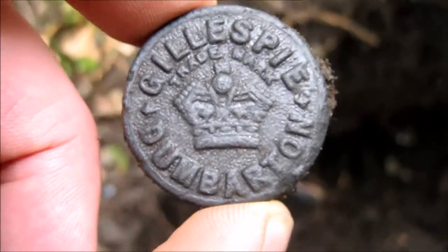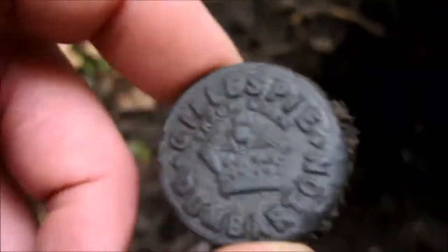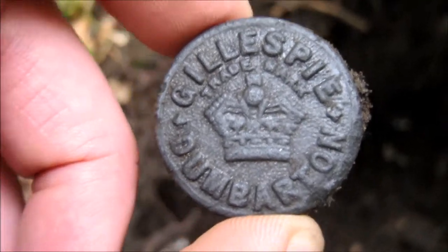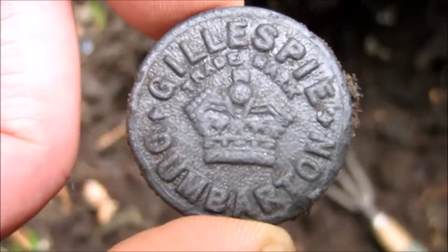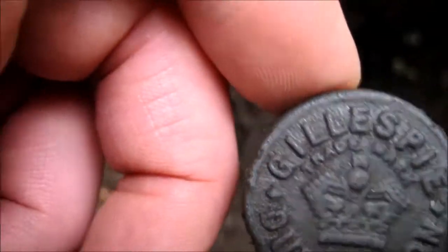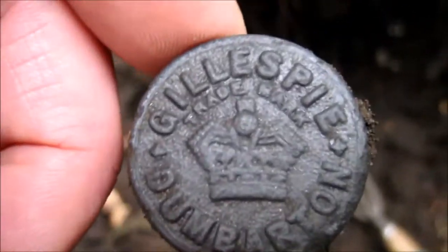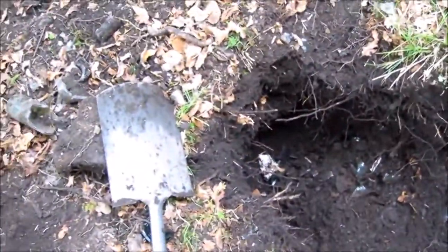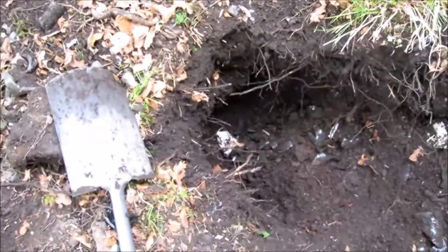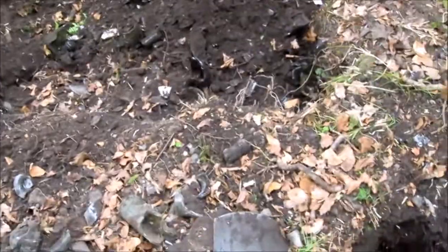Well, there we are, folks. There's another stopper. So that's 2 vulcanite stoppers and a glass stopper I've found so far. Is this normal that you have a day where you just don't find anything? I'm just going backwards and forwards between these holes, and I really should stick to one, I suppose, but we'll carry on. Well, I've been here for 2 hours, and all I'm getting is broken stuff. Every hole I dig, it's all broken.